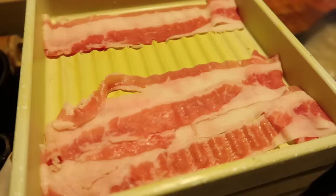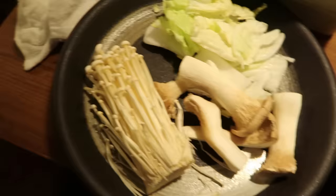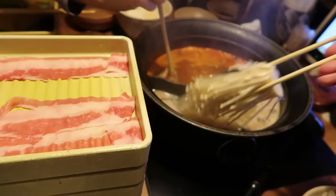I just love this place. And look at this. My God, that steam is crazy. Look at those cuts of meat. So good. And I've got a platter of mushrooms. I love these mushrooms. They look strange, but I do love them.